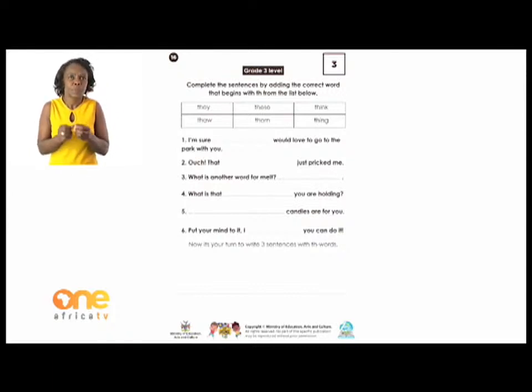Number one, I'm going to read for you only number one. The rest, I want you to practice reading and putting in the correct words. The first one: "___ I'm sure would love to go to the park with me." Which word would best fit there when you think of those words which are there? And do the next one as well. "Ouch! That just pricked me." What word do you think can go into the spaces which are provided correctly?